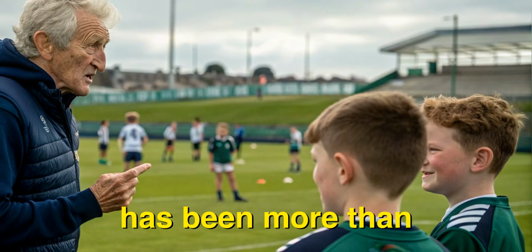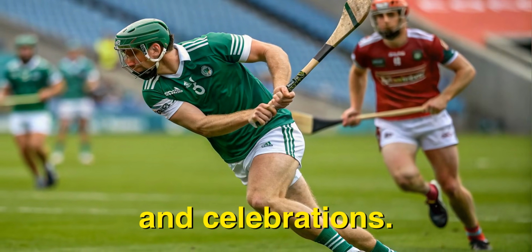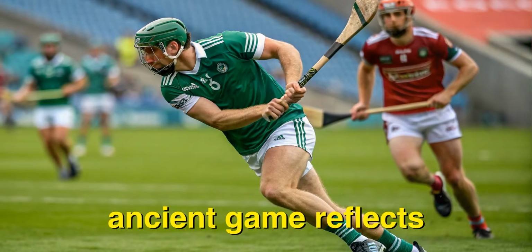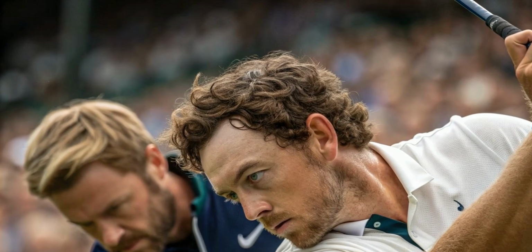Historically, hurling has been more than just a sport. It has deep cultural roots in Irish society, often linked with community gatherings and celebrations. Surprise your friends with your newfound knowledge of how this ancient game reflects the spirit and heritage of Ireland. Have you ever tried hurling or watched a match?